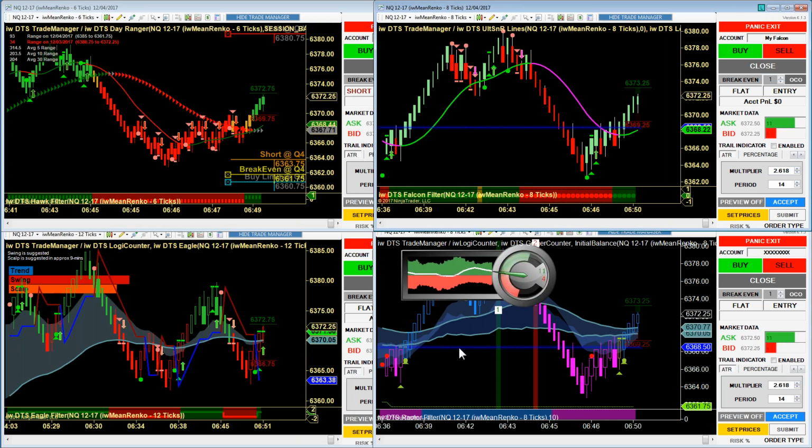This is starting to look more like a sideways trading range, isn't it? The buyers kind of pushing us back toward the middle of today's range. Definitely have some bullishness coming off the bottom end.